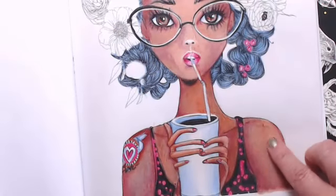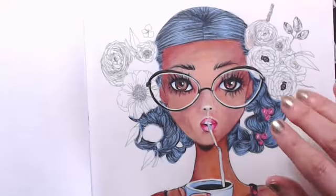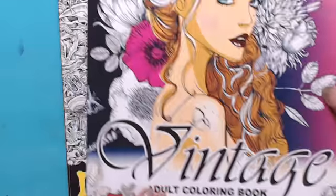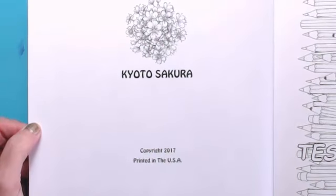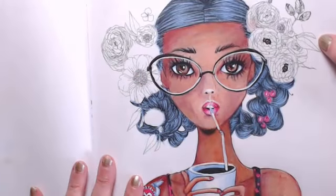So other than another layer on her skin and the flowers in her hair, I'll cut her out and put it in. This book is the Vintage Adult Coloring book. Here's the author, or the artist here. That's what I got done in this.